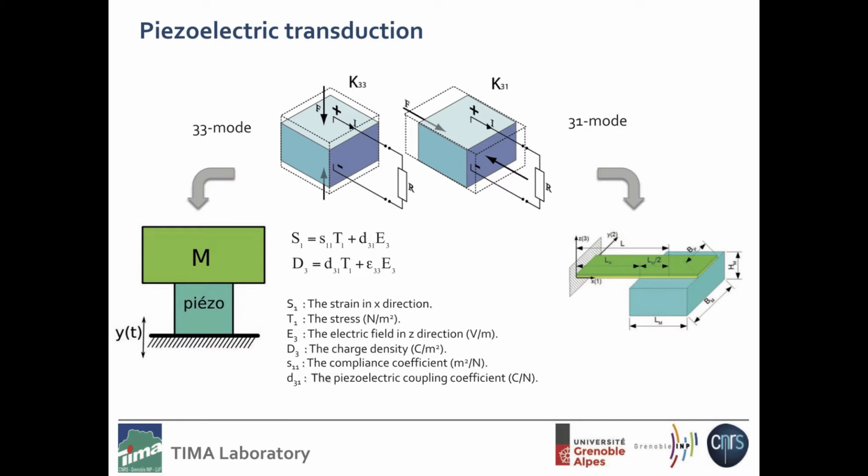It's clear that this kind of transduction effect is used typically in accelerometers, where we have a piece of piezoelectric material and the mass on top of it. But this model is very easy to describe because you can use only a 1D description of the equations. On the other hand, you have a different approach based on the 3-1 mode. And in this case, we can use a clamped beam with a mass. The mass is here just for tuning the resonant frequency of the device according to the input energy available in the environment.